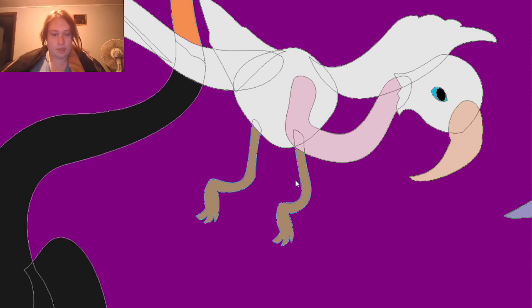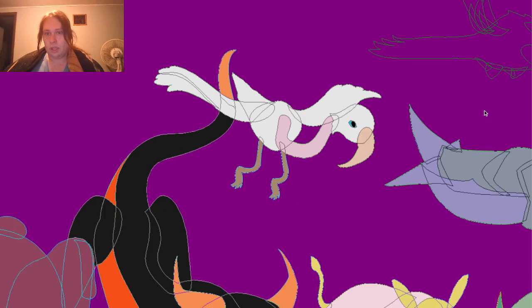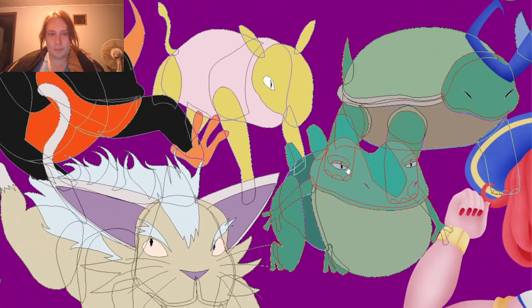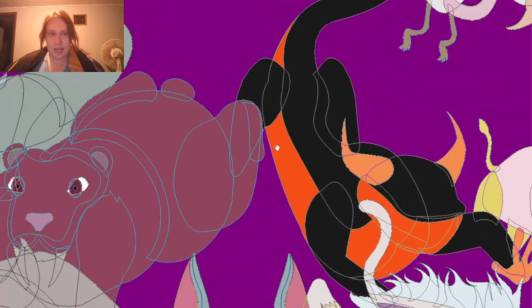Here we go. Basic white. And now there's only one more left. And let me just look through all these to make sure I haven't forgotten anything to color in. That I can color in, at least.